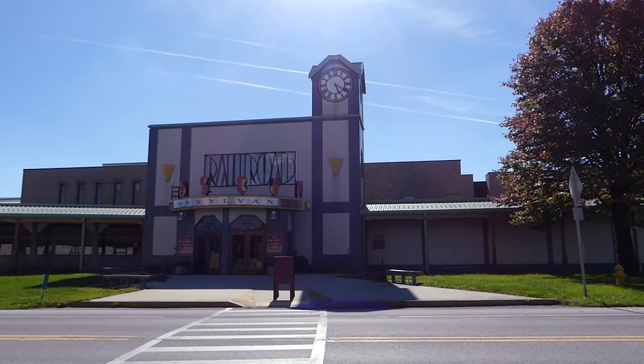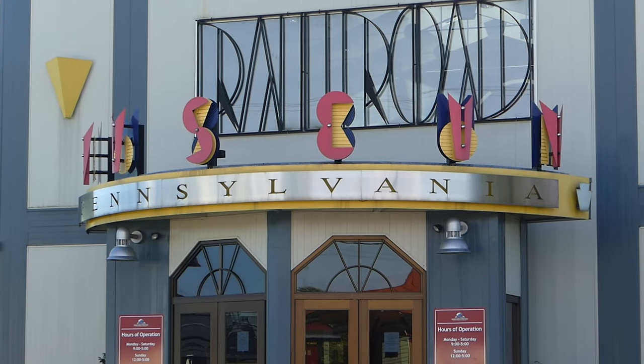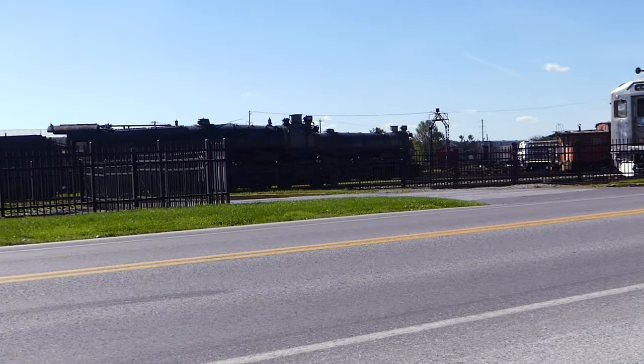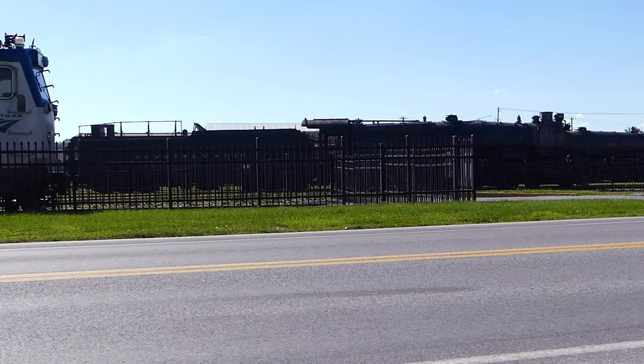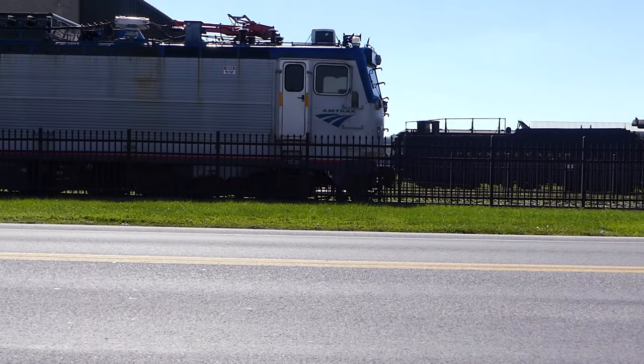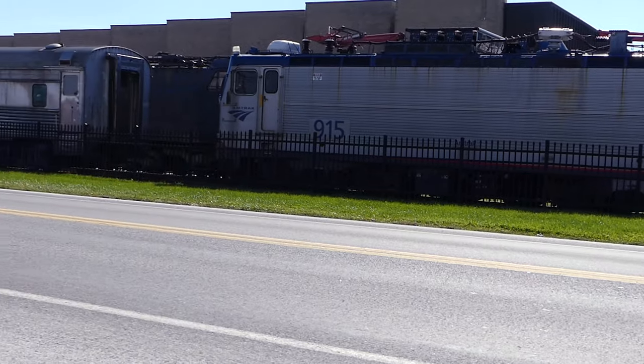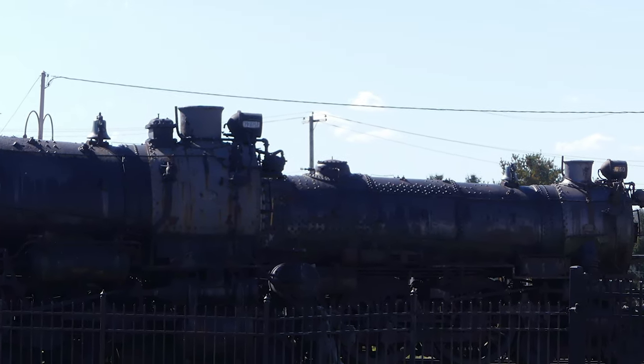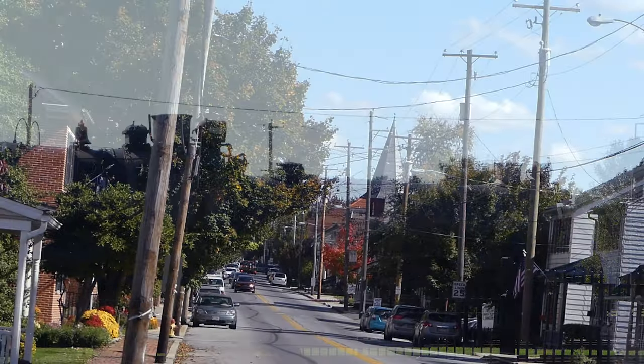Right across the street from the station is the Railroad Museum of Pennsylvania. We did not go inside of the museum during our visit, but we were able to see a few pieces of the outdoor collection from across the way, including two ex-Pennsy steamers in need of major cosmetic work.